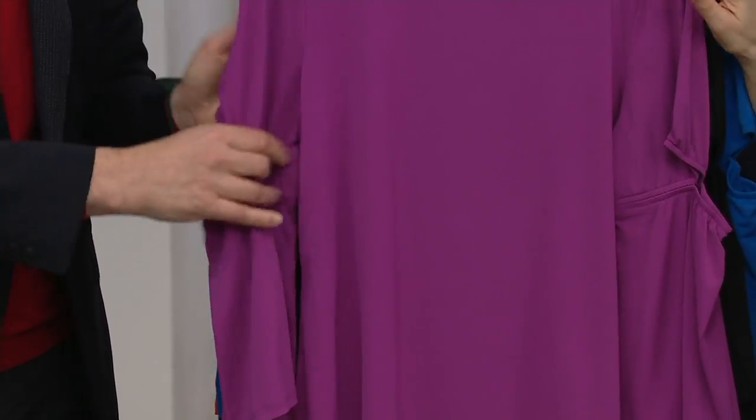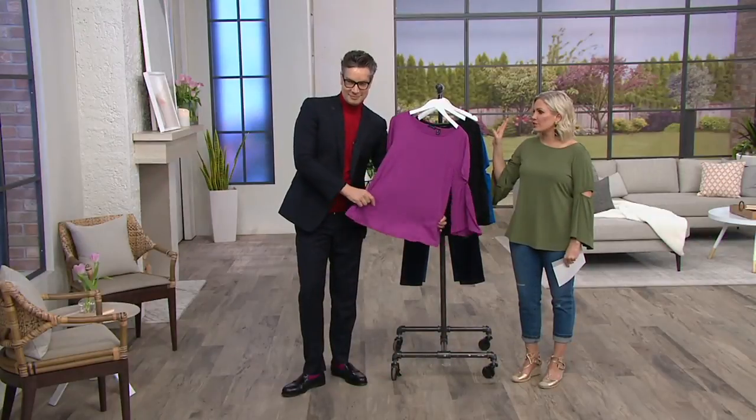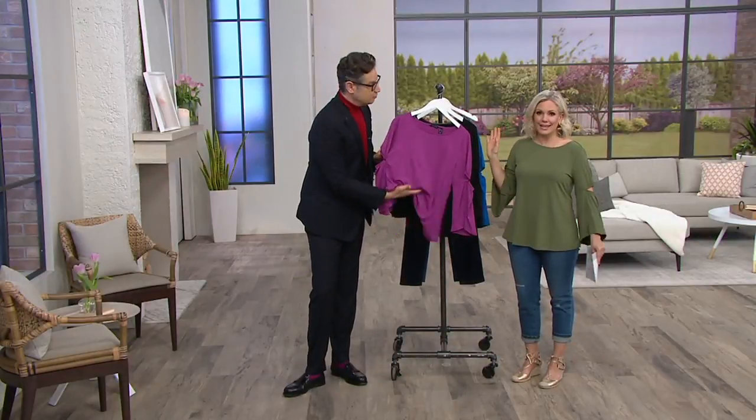And every woman looks beautiful in this. These designs are designed for every woman, no matter what shape, size, height, anything.